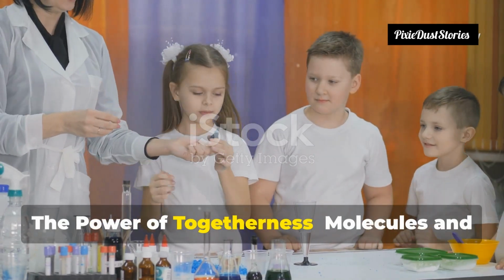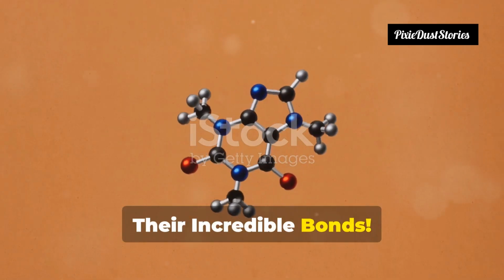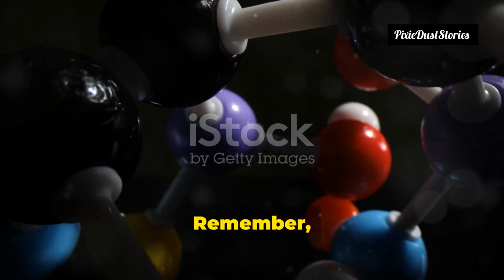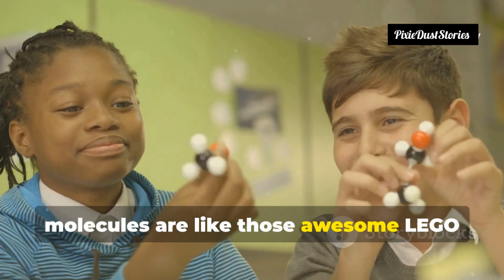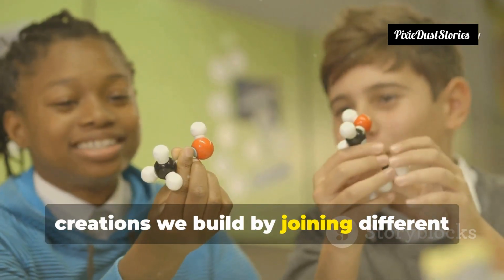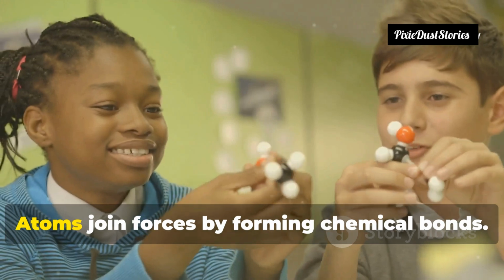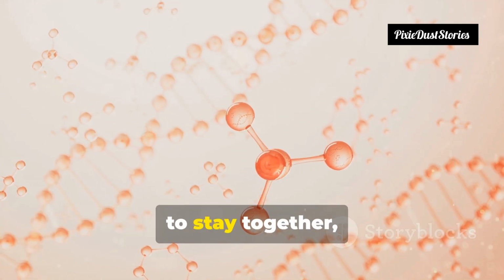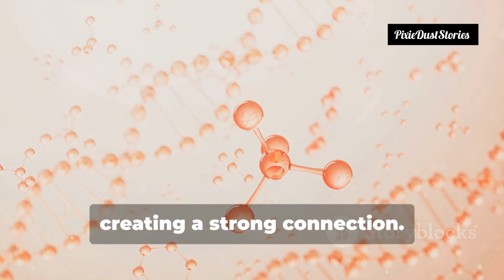The power of togetherness: molecules and their incredible bonds. Now let's talk about how atoms team up to form molecules. Remember, molecules are like those awesome Lego creations we build by joining different bricks together. Atoms join forces by forming chemical bonds. It's like they hold hands with each other to stay together, creating a strong connection.